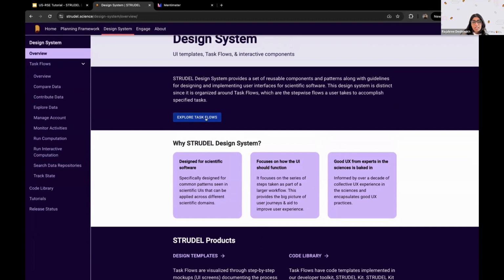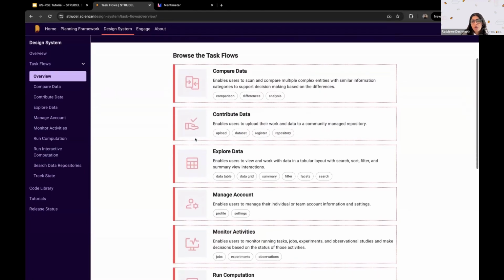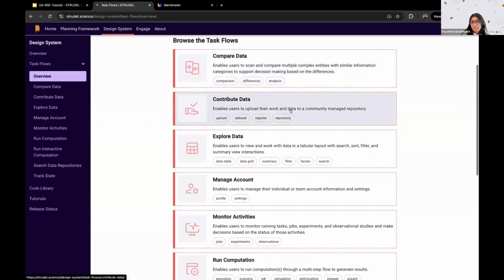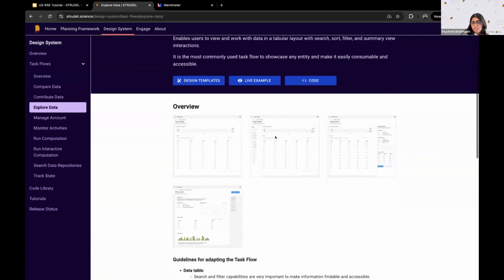And then they say, okay, let's explore the task flows they have, which gets us to the task flows page, which has a list of all the task flows we have published for the first version. So you browse through the task flows and you can read what it means, what features they have. And as they were browsing through this, they saw explore data, which has some sort of tabular layout with search, filter, sort, etc. And they decided to explore this.